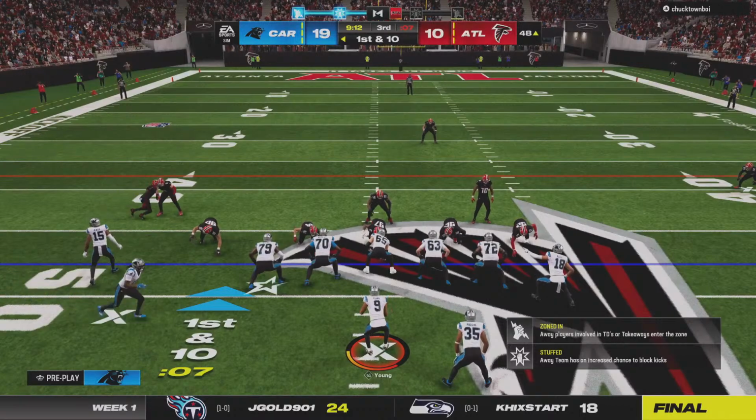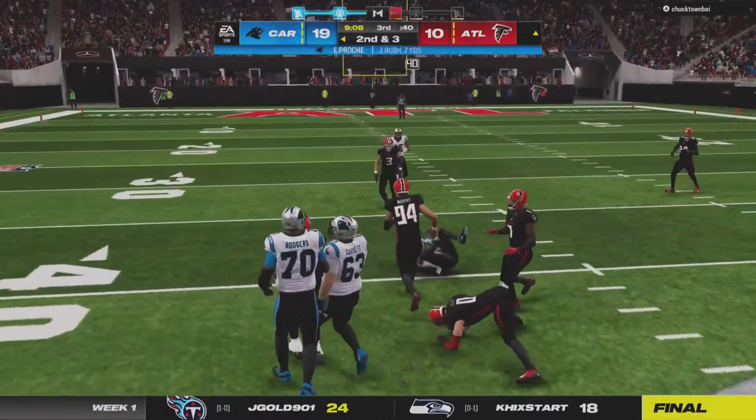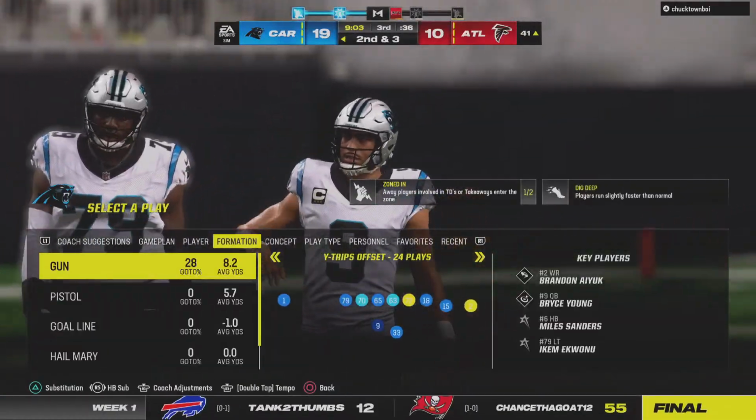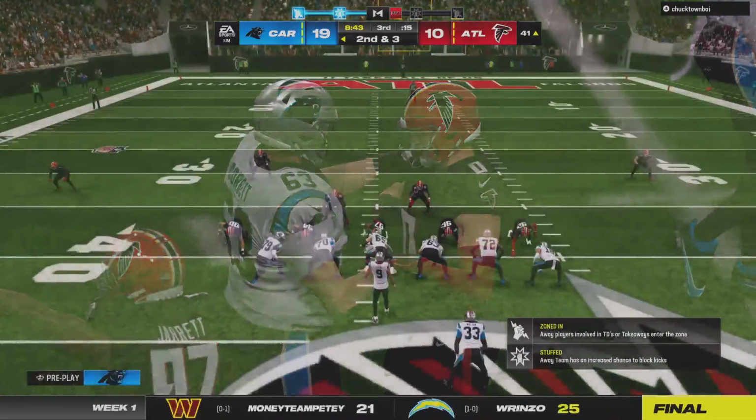Ayuk going to go in motion right. They'll fake it on the jet sweep, and instead a handoff up the middle. And he'll be taken down right around the 41-yard line. A solid run on first down. Gain of 7 leaves him with a 2nd and 3.